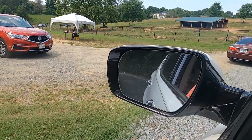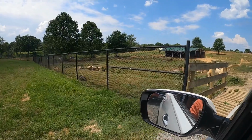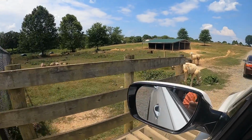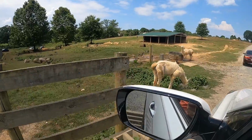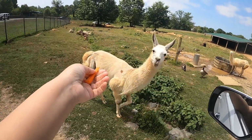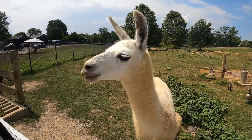Again, the carrots and the lettuce are given to you when you check in, and those are for feeding the animals. Those are the only things that you can feed the animals. You can't give them anything other than what they have actually provided you. But the animals love them, as you will see. We decided to get carrots, and then we got milk later on.